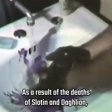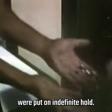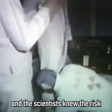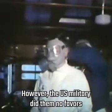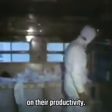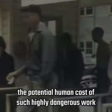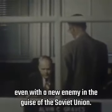As a result of the deaths of Slotin and Daghlian, the criticality experiments at Los Alamos were put on indefinite hold. The work had always been dangerous, and the scientists knew the risk of working with such unstable and hazardous materials. However, the U.S. military did them no favors by placing such immense wartime and post-war pressure on their productivity. With World War II behind them, the military could no longer justify the potential human cost of such highly dangerous work, even with a new enemy in the guise of the Soviet Union.